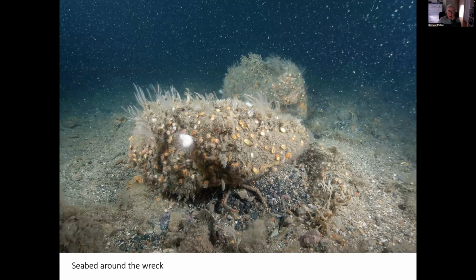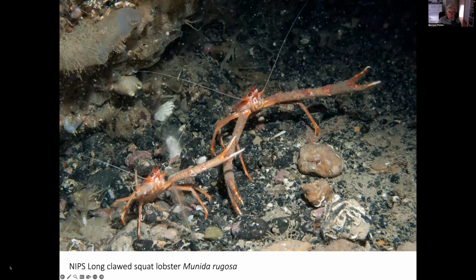Around the base of the wreck is really interesting for marine life. This boulder that's covered in cup corals and antenna hydroids, underneath it you can just see a pair of long claws sticking out. And if we look a bit closer, they are the long-clawed squat lobster Munida rugosa, and that's them coming out. And again, Munida is another one of the priority species.